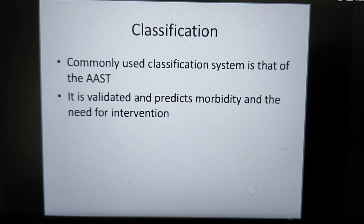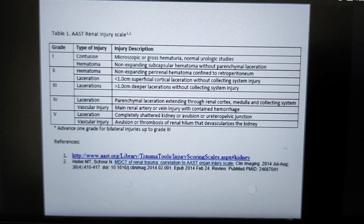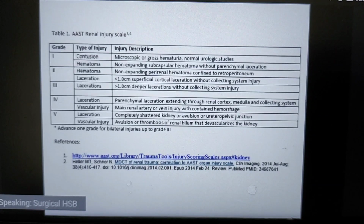Renal injury is normally classified using the AAST classification. What does AAST stand for? It's the American Association for the Surgery of Trauma. This actually validates the morbidity and also the need for any intervention. In this slide, you can see there are 5 grades for renal injury.